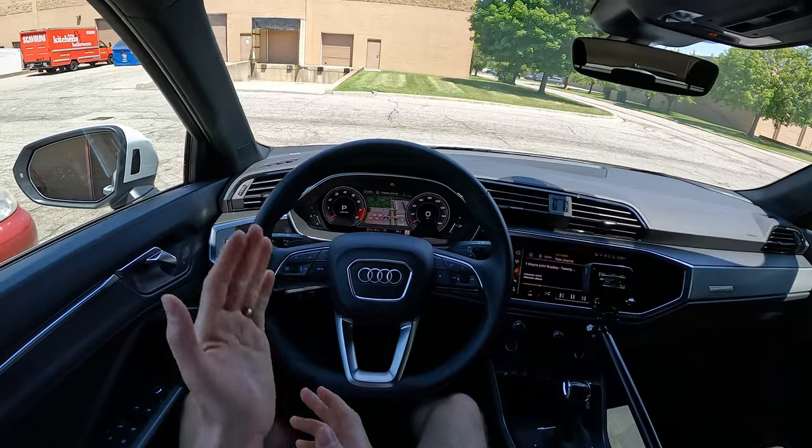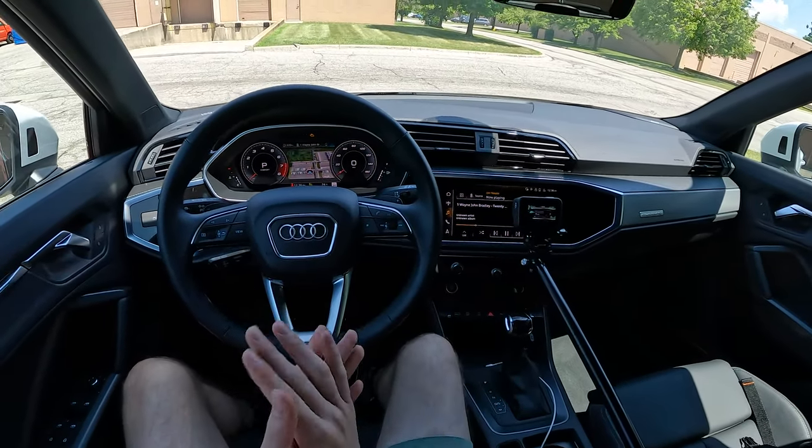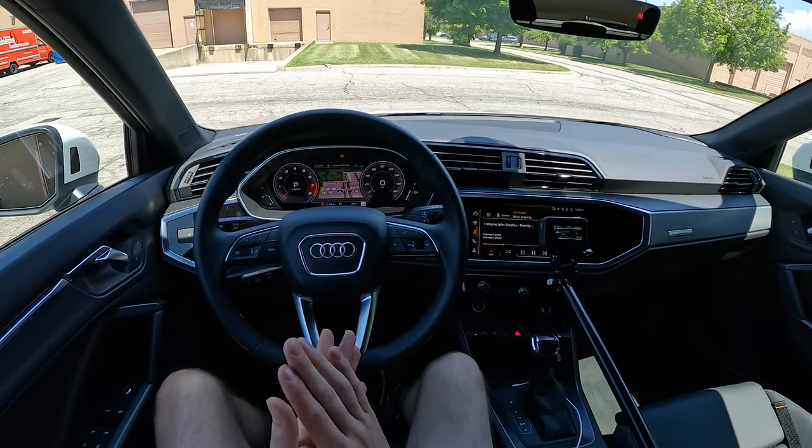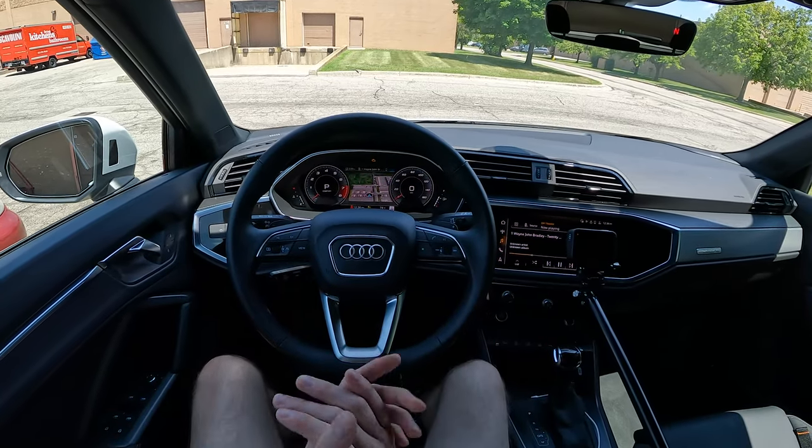and its 15-speaker Sonos audio system. This is going to be an in-depth review. We're going to take a look at how the infotainment system works, take a look at audio inputs, adjustments, controls, speaker locations, then we're going to head out on the road and listen to these sample tracks while we're rolling, and I'll give you my thoughts at the end.